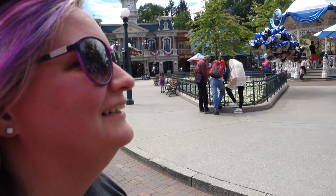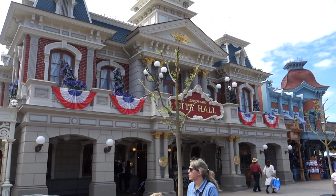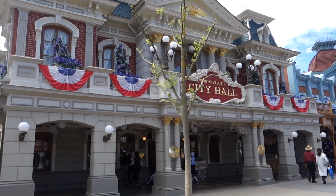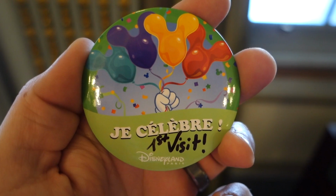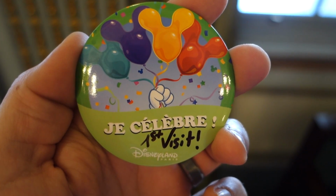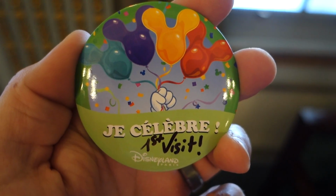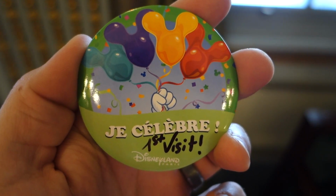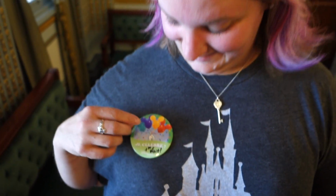It's so cool. Since this is our first time at Disneyland Paris, we are going to City Hall to see if we can get first-time visitor buttons. We're not positive if they do those here, but we're gonna check and see. So they don't have the first-time visitor buttons, but they do have these Je Célèbre, which means I'm celebrating, which is honestly even better. And then he just wrote first visit on there. Disneyland Paris, first visit celebration buttons. Sherry already has her on. How awesome is that? So fun.